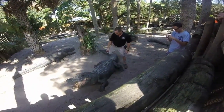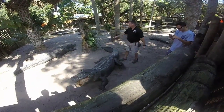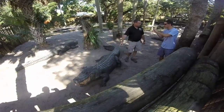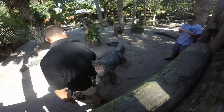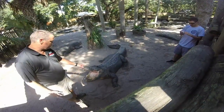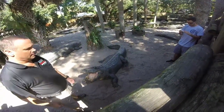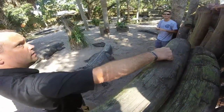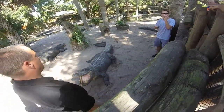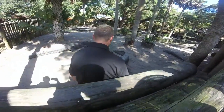That's Skipper. He's about 12 and a half feet long. Last time I measured his midsection, he was over 5.5 feet around. He's going by Fluffy's weight. This guy's probably over 550 as far as weight goes. You ever been bitten by an alligator? Yeah, not for a while. You want another one? While we're here, you sure? All right, done. Come on in.